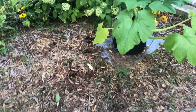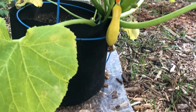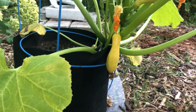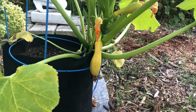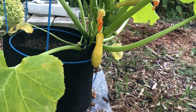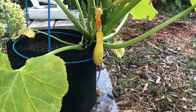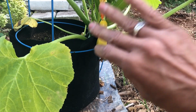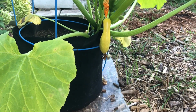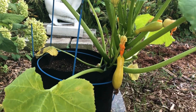I do have one summer squash that's hanging on here. This variety is highly productive. It's been growing for about 30 days, and this variety of summer squash is 41 days from seed to harvest, and that's the absolute truth here in my zone 5. So these are just 30 days old, and they're producing fruit. There's flowers, so I hope to get a nice little squash harvest.